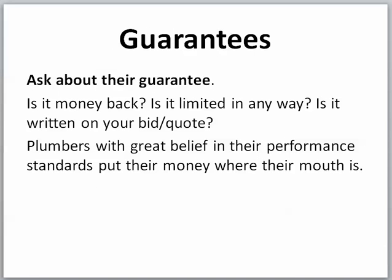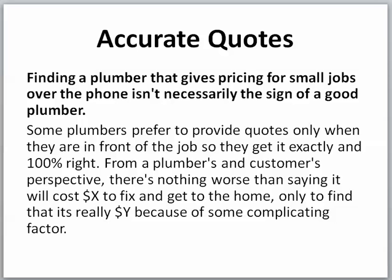In terms of guarantees, find out if there is one, if it's a money back guarantee or if it's limited in any way, if it's written on their job or bid quote. Plumbers with great belief in their performance standards put their money where their mouth is. So make sure that you check what their guarantees are ahead of time. And then you also want accurate quotes.